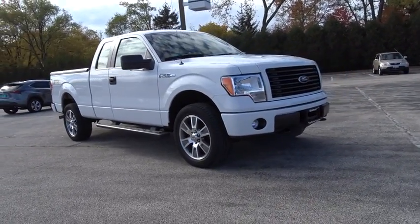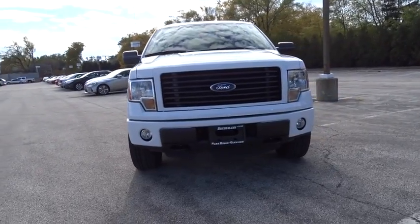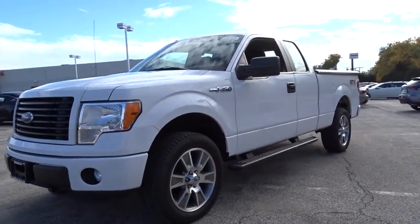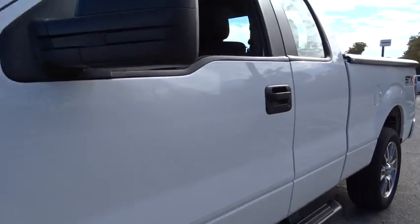2014 Ford F-150. A Ford F-150 knows how to handle any situation. It's built to follow orders. No whining. This vehicle has less than 25,000 miles. Here are some of this vehicle's great options.